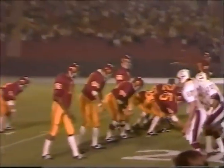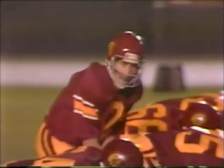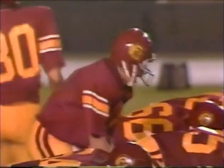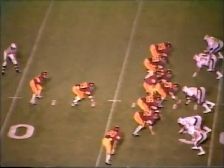White is up to the 15. White struggles to get to the 19-yard line with a 2-0 record. Victories over UOP and Wichita State. They buried Wichita State 73-0 a week ago. Here is McKenzie, the fullback, breaking up to the 29-yard line. Second and one at the 28.